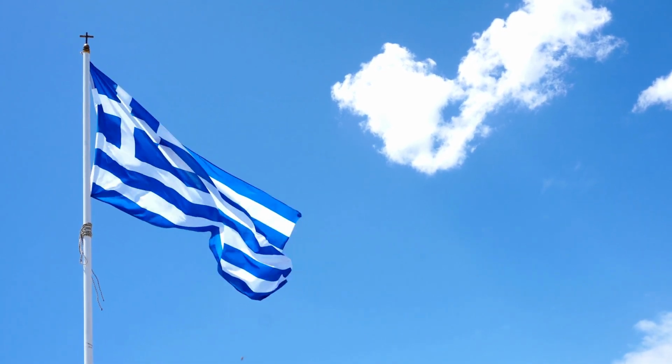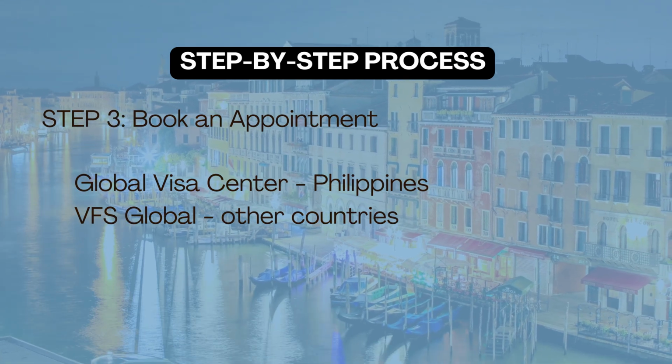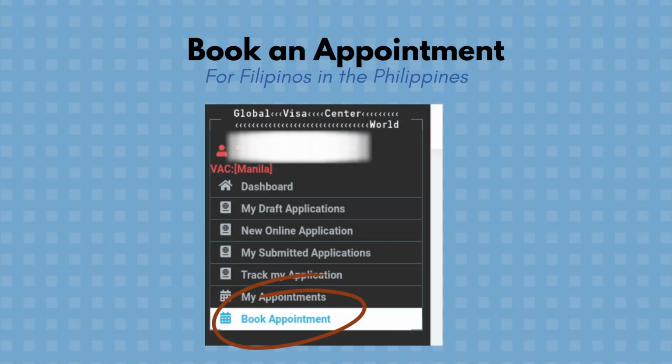Hooray. So step 3. Book an appointment. So you can book the appointment either through the Global Visa Center or through VFS, depending on where you are applying from. If you are in the Philippines, it's the Global Visa Center. If you are in the UAE, I've checked, it's VFS. So if you are using the Global Visa Center, you can click Book Appointment.